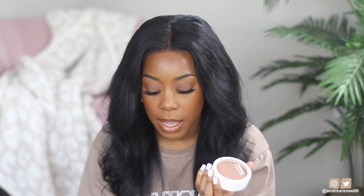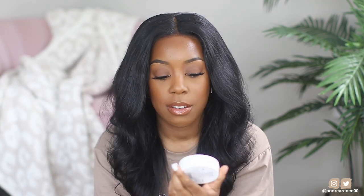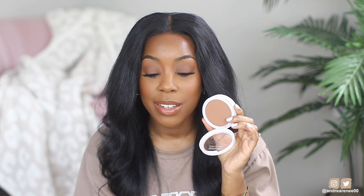And I also came across another finishing powder from Flower Beauty. I did not know that they had the shade, because the only things I like from Flower Beauty are their brow products and their mascara, and they also have a couple of lip products that I really like. They don't have a lot that I love, but I did not know that they had this. It's the perfecting powder in the shade Mocha. So another color that looks pretty promising.